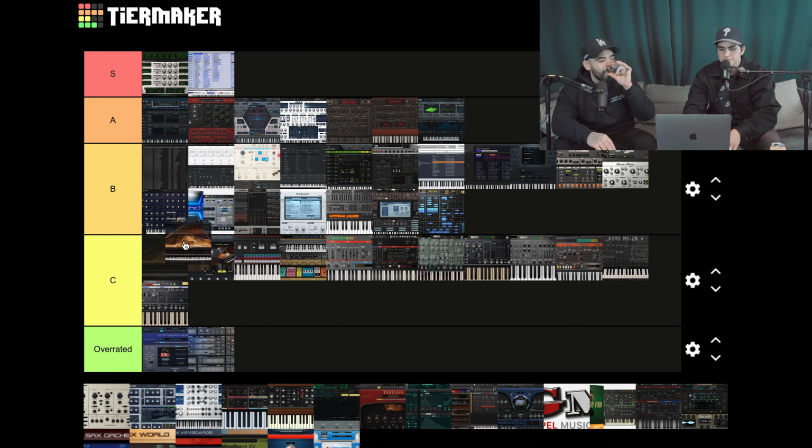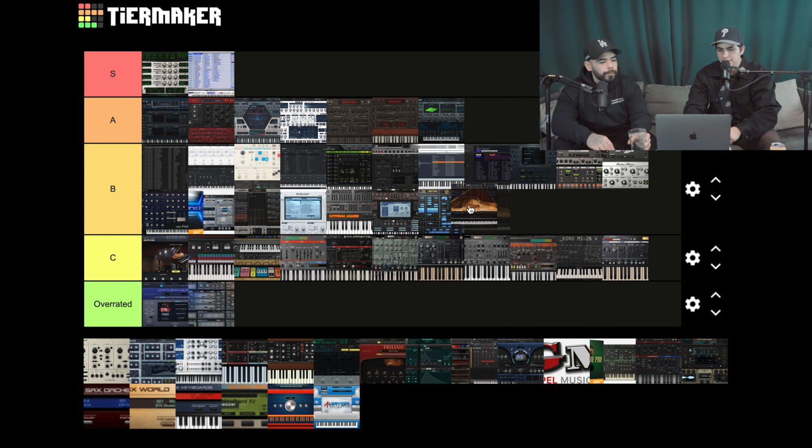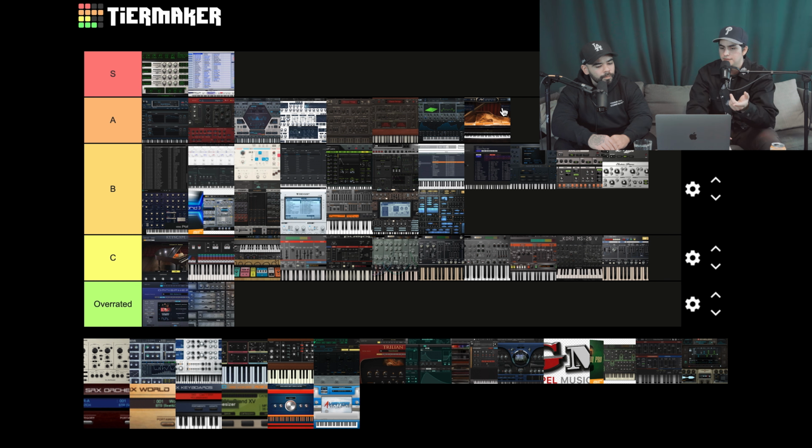Addictive Keys. This is what I'm saying. I think it's better than Keyscape for the bang for your buck. I'm putting this in B too. Yeah, I fuck with that. I put it at A because it's like $20, maybe 25, $30, maybe max 50. Oh shit, you know what? It might be 100, the Addictive Keys. I'm sorry, but I got it for free because it came with the bundle I had. There's a free version, and it's a good free version.